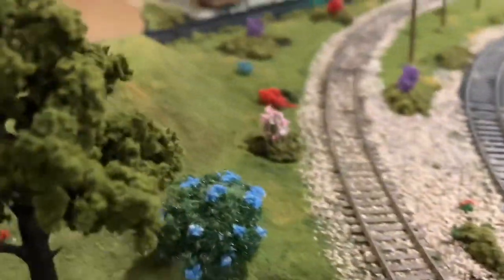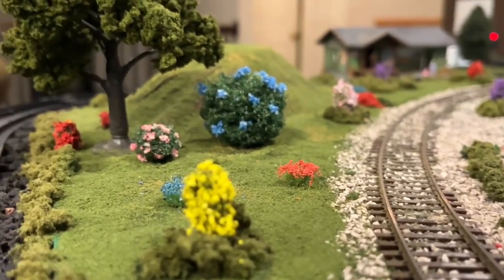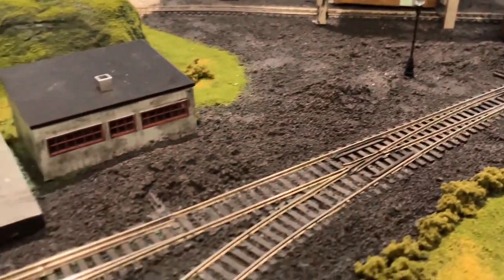Probably my favorite corner scenery-wise on the layout. I don't know. It's just so simple. But you have the trees, bushes, little hill there. It's pretty cool. We'll knock out the coal yard in one thing. Yeah, it's just kind of all it is.